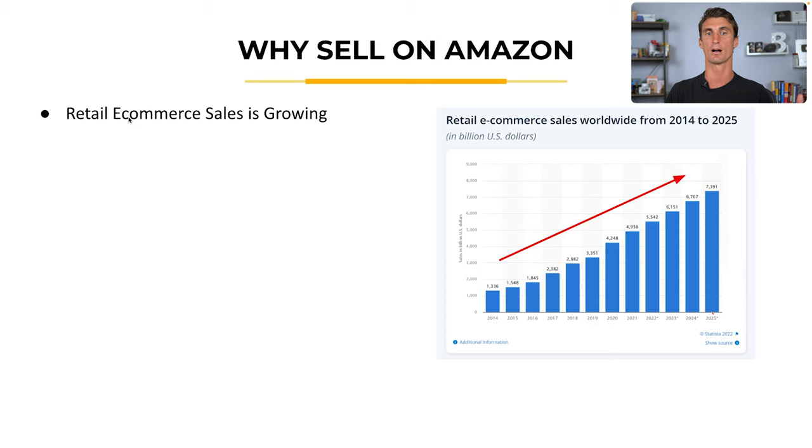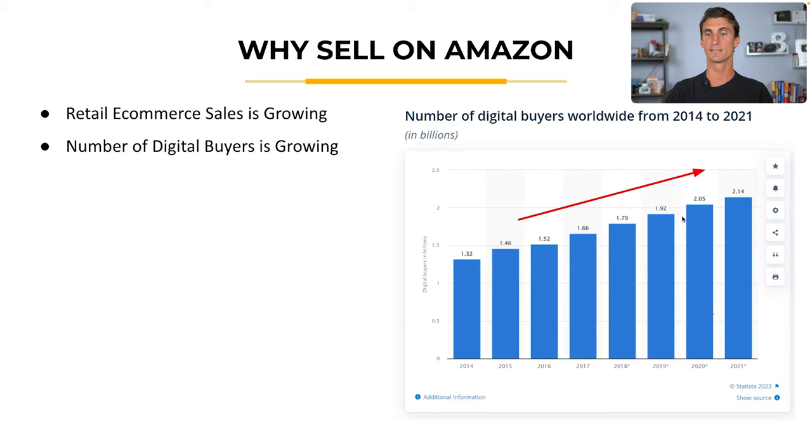One of the biggest reasons why is because retail e-commerce sales are growing like crazy. People are buying things more and more online every single year. We can see in 2023, around $6 trillion is spent online. It's projected to continue to grow every single year. The number of people buying things online is expected to continue to grow every single year. This is old information, but this is still going to continue to grow. And that's not surprising. We've all started buying more and more things online.